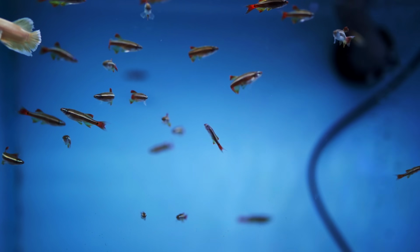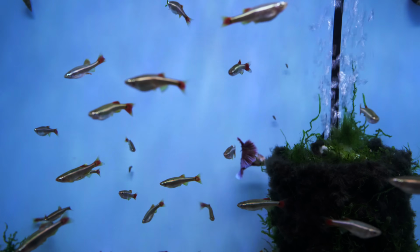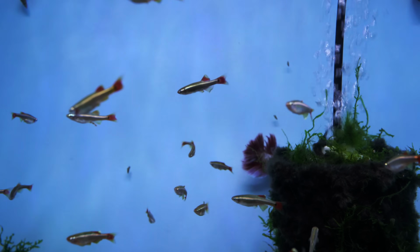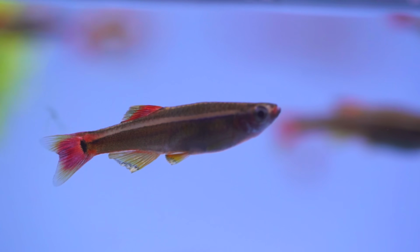Number 6 is the feeder white cloud. Okay, I did throw a feeder in there, but it doesn't have to be a feeder. You can also just buy a white cloud. A full-on normal white cloud's like $2 anyway. But if your local fish store carries them as a feeder, sometimes you can get them 10 for $1, 5 for $1. Any amount under $1 is kind of good. They're going to be really small though, so don't let them get eaten by your other fish.